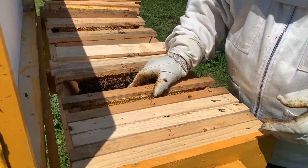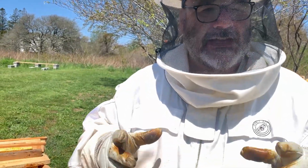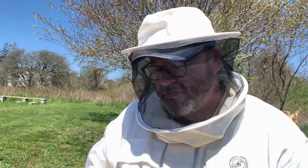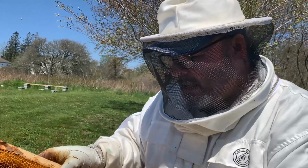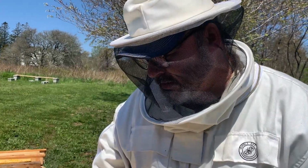But the goal here really, folks, is that you wanna make sure that they have enough room. Now, you wouldn't do this if it's really cold at night, because they need to be able to cluster together. But there's enough warmth now that they'll be fine. So we're gonna go ahead and we're gonna drop in this comb, and it's gonna give the queen more room to lay. So this is what we're doing here.